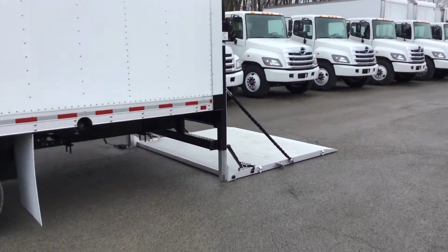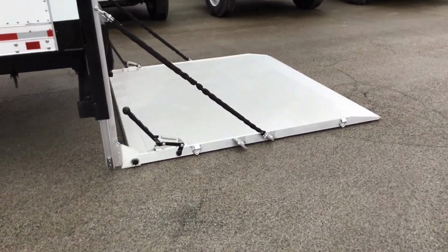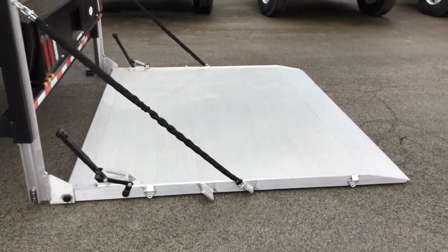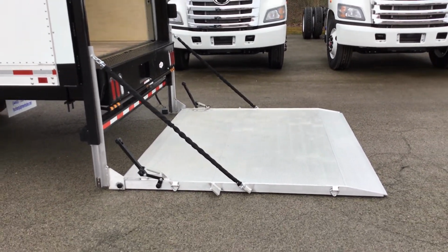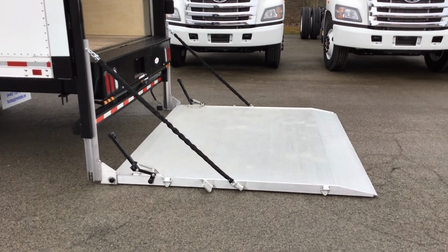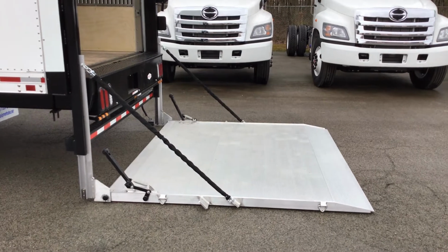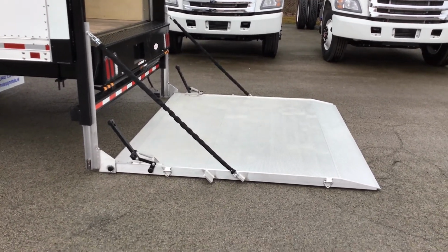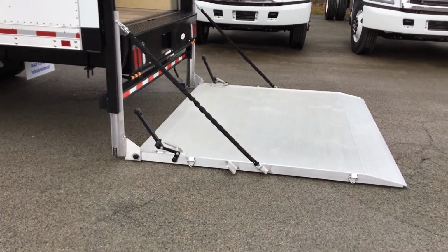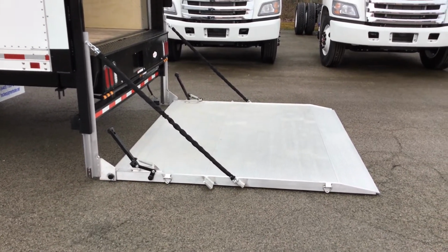On the back end, we have a Tommy Railgate. A nice thing about a railgate, it is one of the most true level ride gates you can get for an Isuzu. You really can't get a true level ride gate on an Isuzu truck. You would have to upgrade to a dock height truck, mainly because of the weight factor. Isuzus, you can't put a very high lift capacity gate on an Isuzu truck.